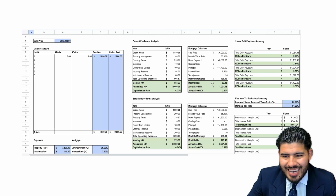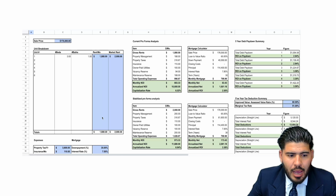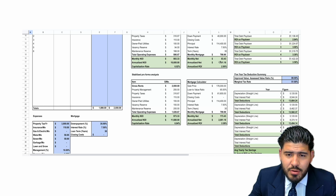So my monthly net is $83. You might be thinking $83 is not good enough. However, after putting all these expenses right here, if you are even cash flow positive $50, then that's a deal that I will do. Now, every year I'm netting about $1,000 on this property. So these are just very conservative numbers.